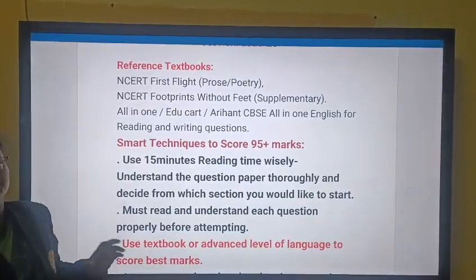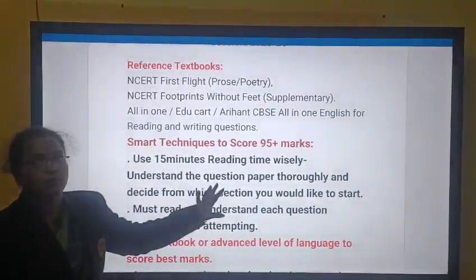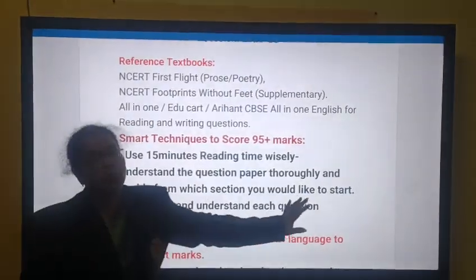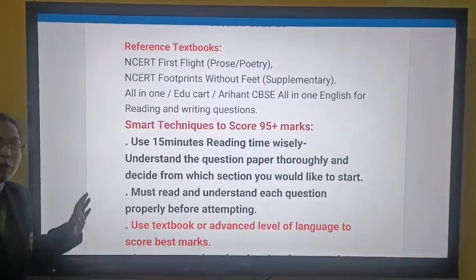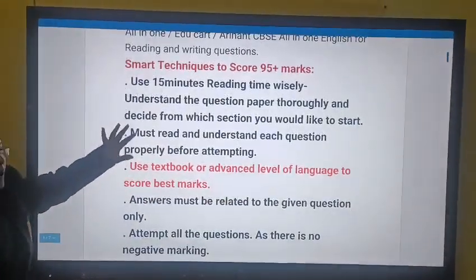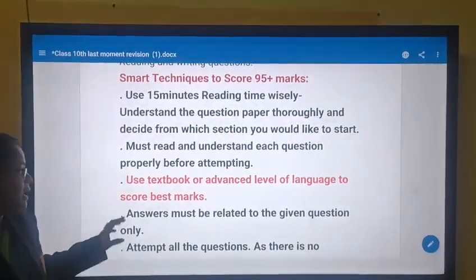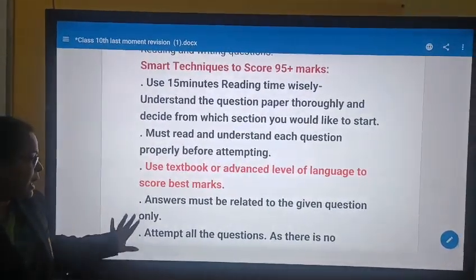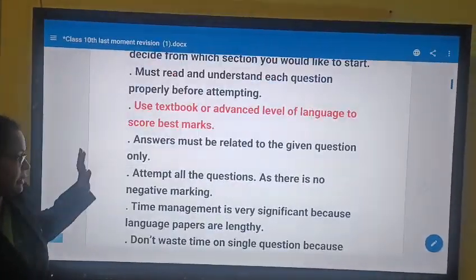Use 15 minutes reading time wisely in the board exam. Understand the question paper thoroughly and decide from which section you would like to start. Must read and understand each question properly before attempting. Use textbook or advanced level of language to score best marks. Answers must be related to the given question only. Attempt all the questions as there is no negative marking.